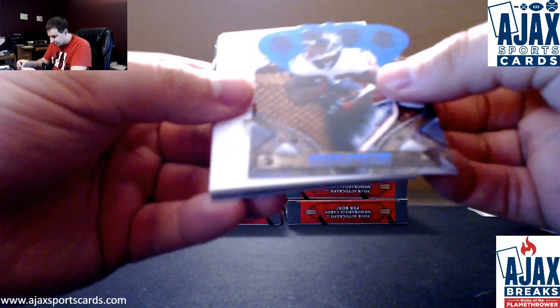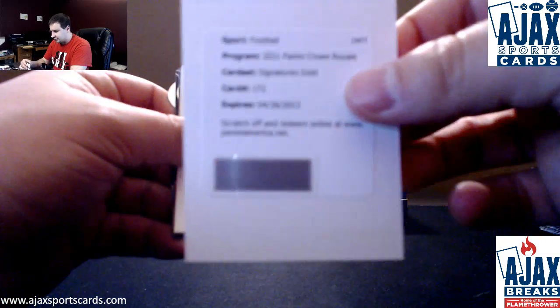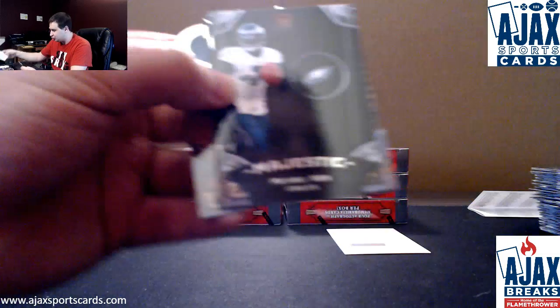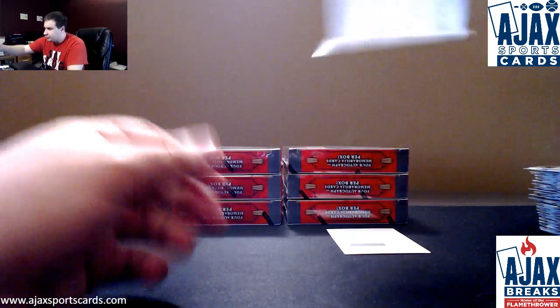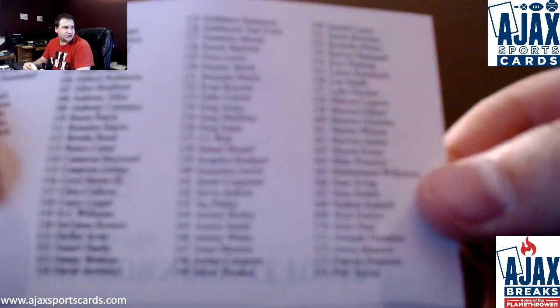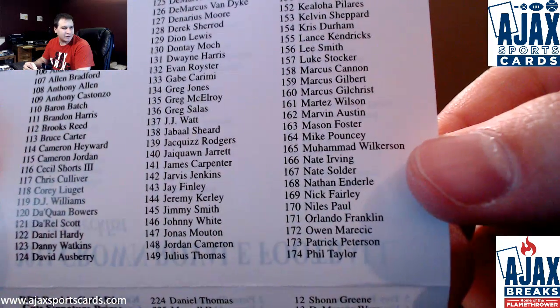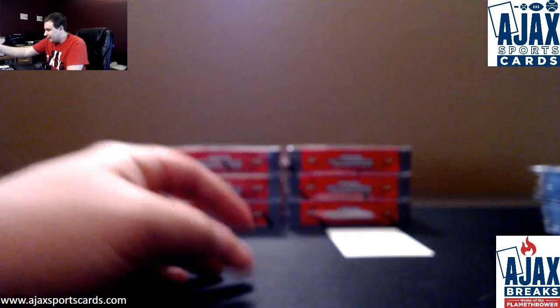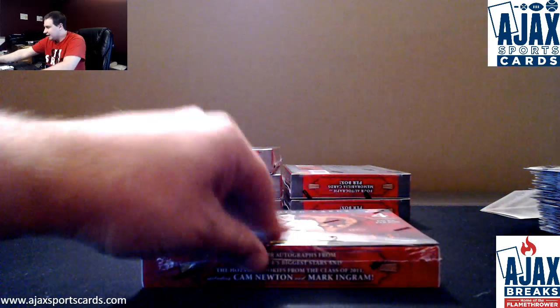Numbered to 100, Arian Foster for the Texans. And another signature. Signature's gold 172. Let's find out who that is. 172. I'm going to have to look that one up. Owen Marecic. I'm not aware of who that is, and I will have to look it up. I don't know that person at all. All right. Half done, half to go.